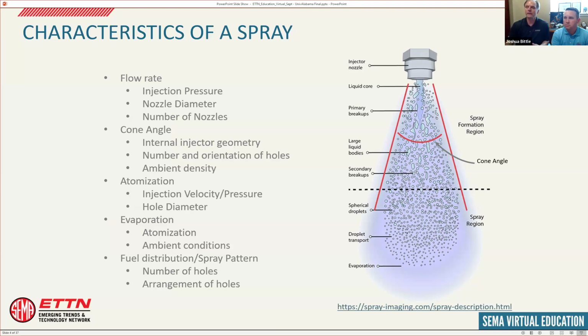And then the things that matter in how that process goes forward are things like the cone angle, the velocity of the injection, the size of the particles, the density of the surrounding air, the characteristics of the injector, like the hole diameter, the pressure at which we're injecting, and then other aspects about the ambient conditions like the temperature and humidity and so forth.